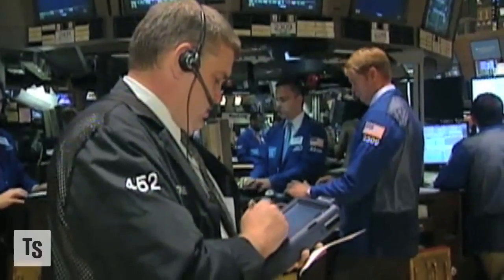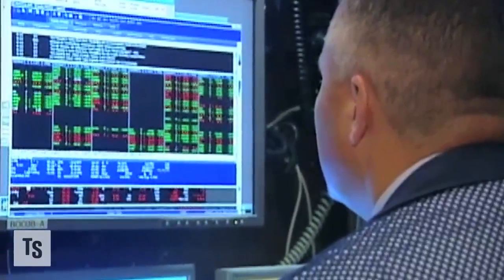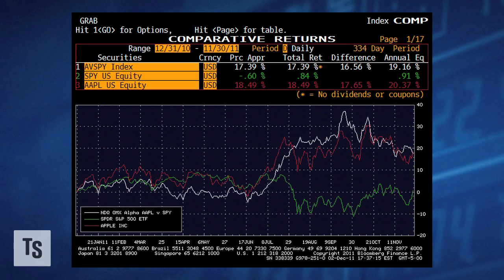So the one we're going to talk about today is AVSPY, which is Apple versus the Spiders. It's Apple versus spiders, not alpha. And the concept behind it is you are long in dollars an equal amount of Apple versus short in dollars an equal amount of SPY. How does Apple perform relative to SPY? Since that January 1st date, Apple has outperformed the spiders by about 1.5, 150%.